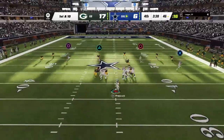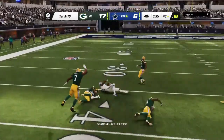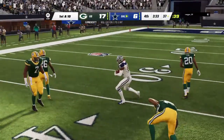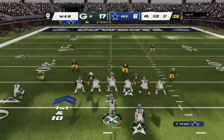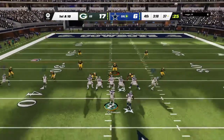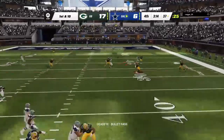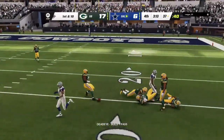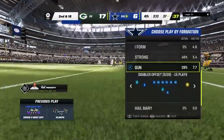First down, Prescott. He'll find Lamb. That's complete. And they're going to get this down to about the 37. So into Packer territory now. Here's 1st and 10 at the 37-yard line. Eluding the pressure right. And this will be incomplete. Physical play on the football there, and it's 2nd down.